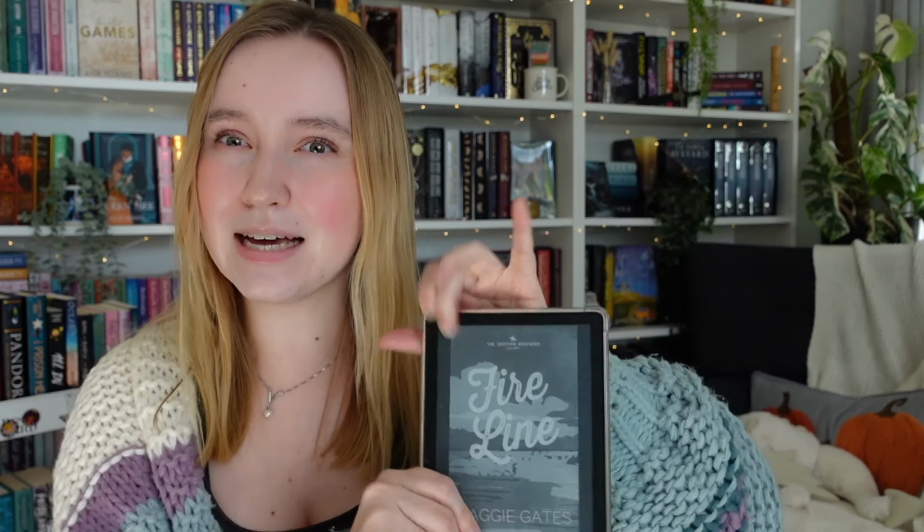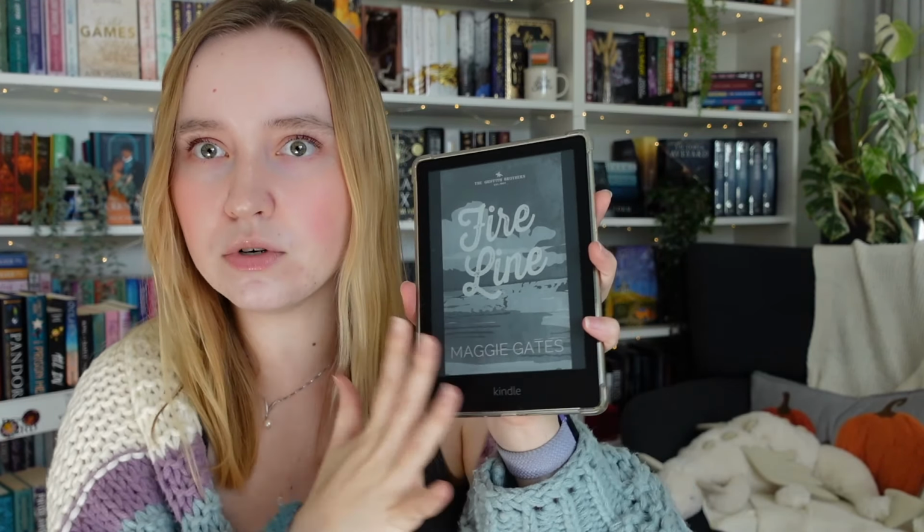Now let's talk about if you actually need a Kindle. Because let's be honest, you don't need a Kindle, okay? You could get any type of e-reader. This is not specifically about getting the Kindle because it's better than any other. I've never had another e-reader.